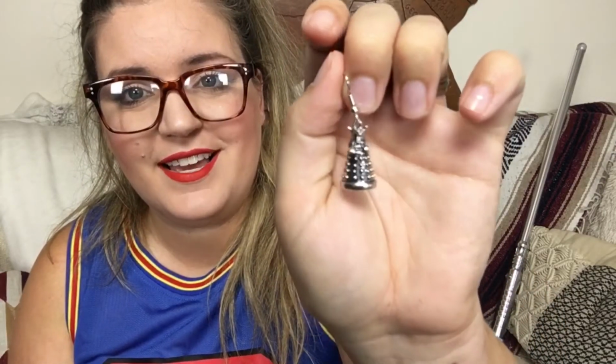And I talked about in my other videos how I wanted something Doctor Who to commemorate seeing David Tennant live and in person. And so I got these little Dalek earrings that I thought were so cute. And then the next pair I was really excited to find. I'd never seen anything like this before. It's Lord of the Rings. This is the ring, but they're little hoop earrings of the One Ring. How have I never seen this before?